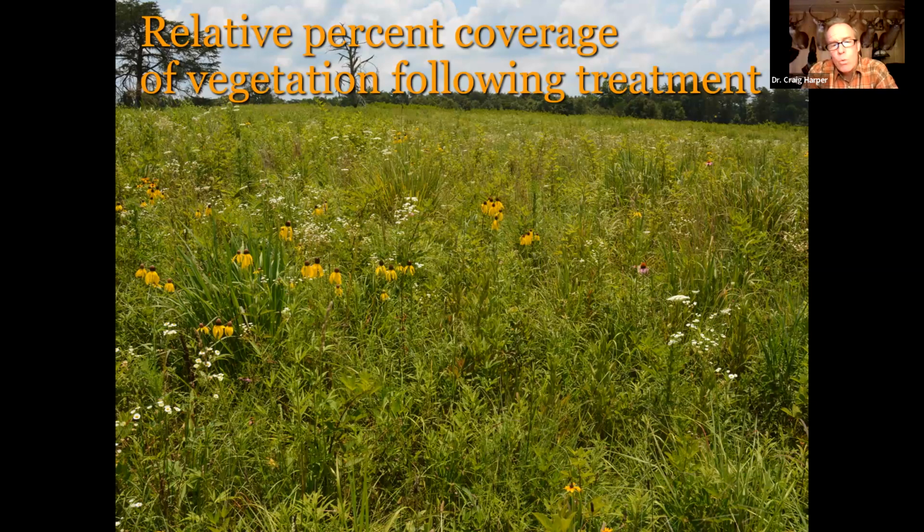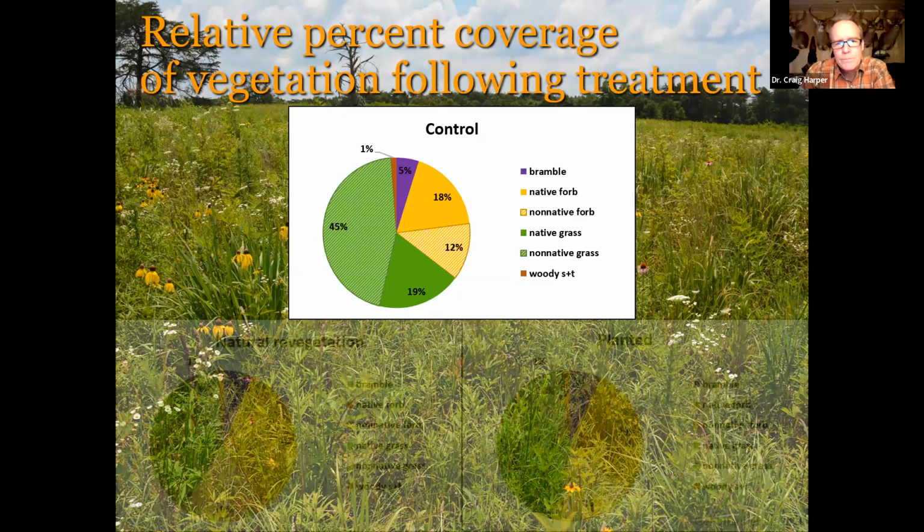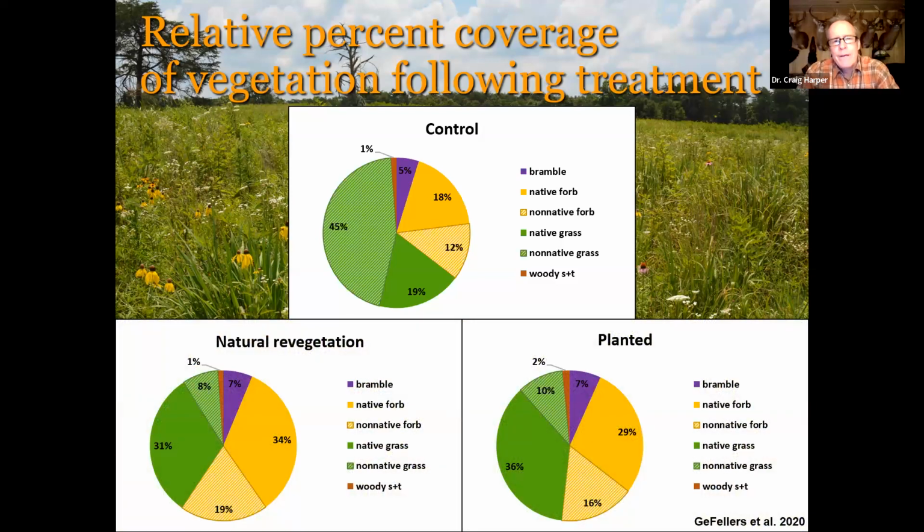So for each field, 1/3 of the field was left in control, existing tall fescue that was not sprayed. 1/3 of the field was planted, and 1/3 of the field was sprayed and left alone without planting. And here you can see what the percentages look like with regard to relative coverage, how most of the control, of course, was tall fescue, and I'll show you the actual amounts in a second, but these are the relative amounts where we're looking at non-native grasses, non-native forbs, and native grasses and forbs, as well as some woody and bramble species.